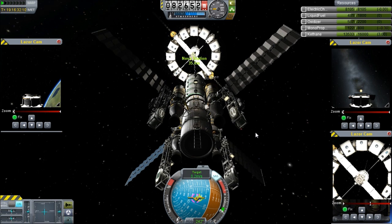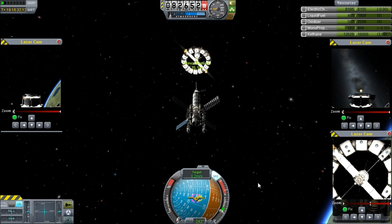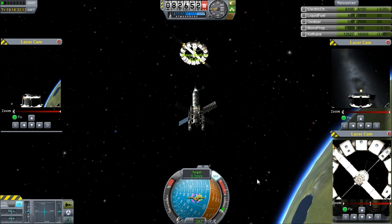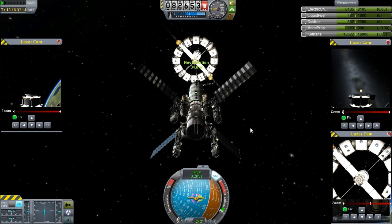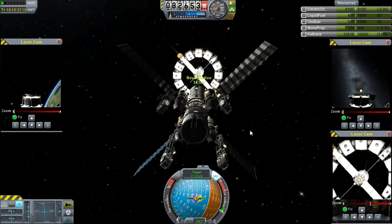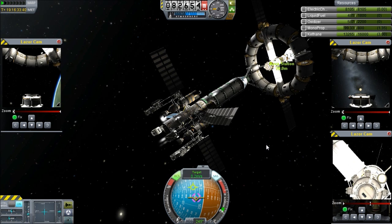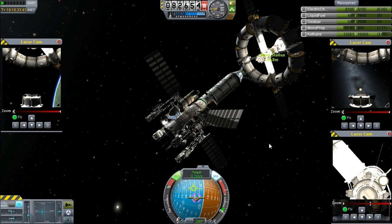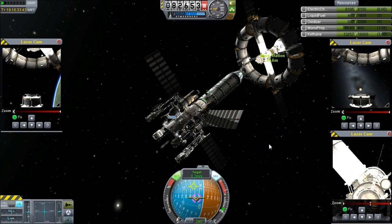I mean, Nova Station is a big station, and this rocket looks just as big, just freaking as big. We're having manatee sex here. I've become the king of manatee sex. Okay, in theory we're coming in for a docking. These cameras are actually really a pretty big help, as well as being just plain cool.